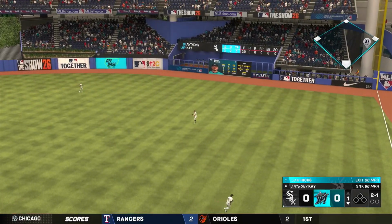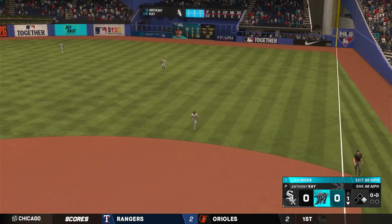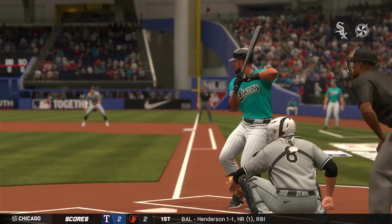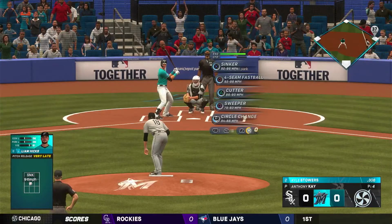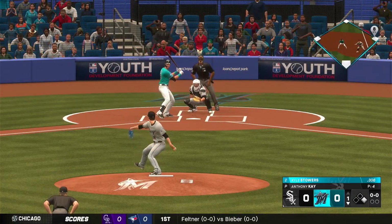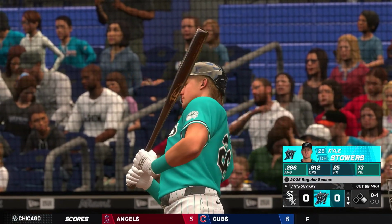Line drive, that's a base hit into right field. So a man on base to start the inning. Well, patience and discipline paid off right there as he got into an advantage count. That pretty much split the zone down the middle, and those are the ones where you got to make them pay. So digging in, Kyle Stowers. And immediately pumps in a strike to the left-handed hitter.